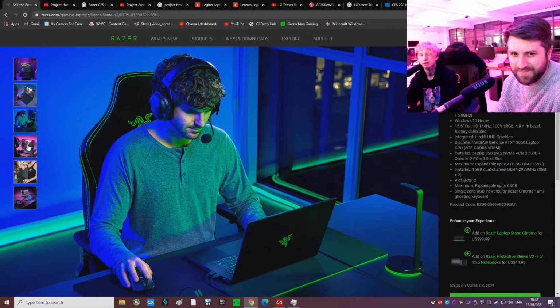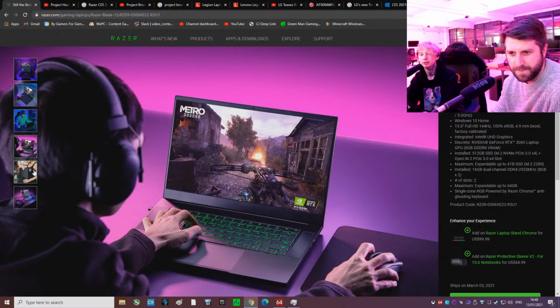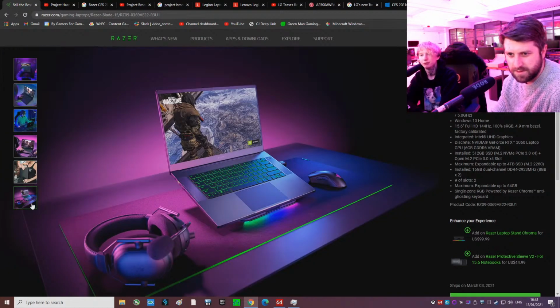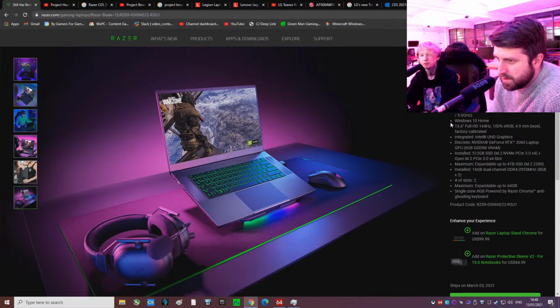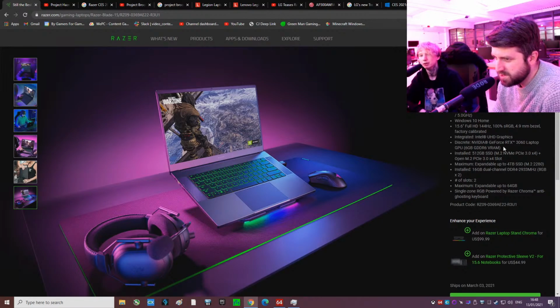It looks like a pretty thin form factor as well. They do make quite light laptops, to be fair. Does it say how much it weighs in the specifications? No, I didn't see it. So it's got a 10th gen 10750H CPU, so that's a pretty high-end 10th gen CPU there. 144 hertz monitor. That's pretty good for a laptop, right? Yeah.